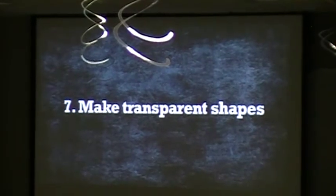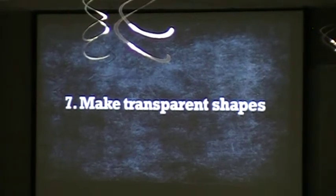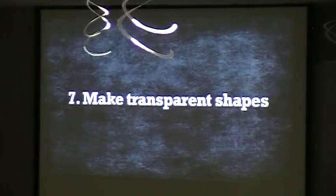Number seven, you can make transparent shapes. When you create a shape in PowerPoint, generally you just fill it with a color and put it behind some text, or put it someplace and do something. You can also make those shapes transparent. And it's really good for overlaying text on a complicated background.